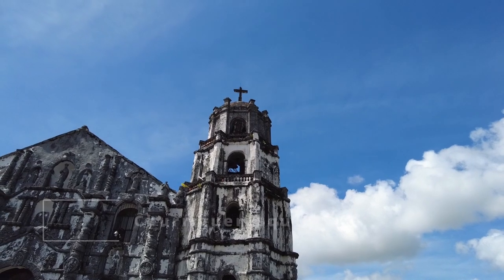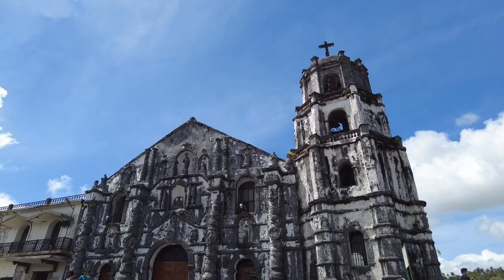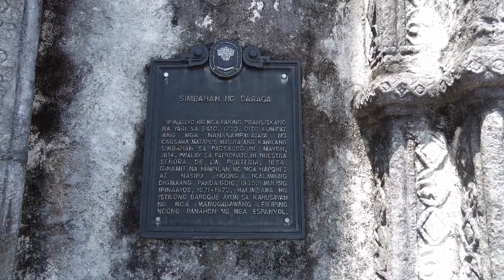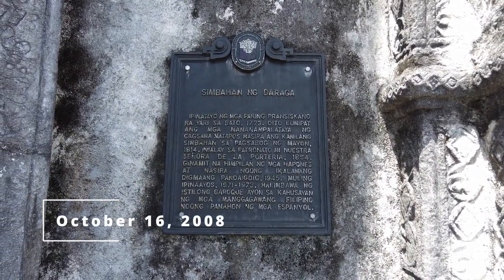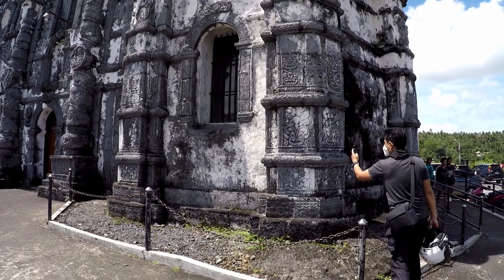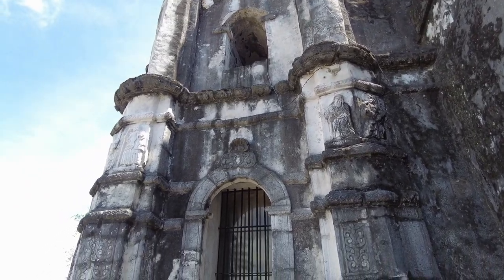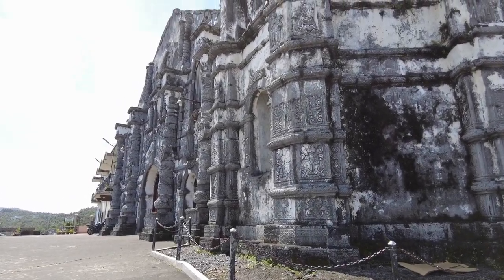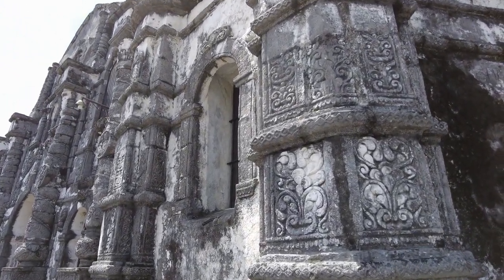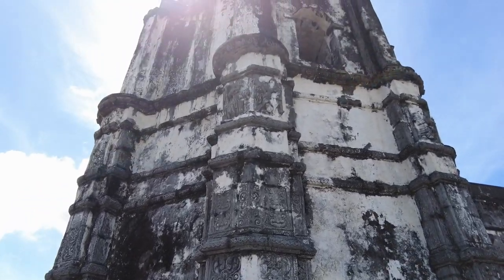This church is known for its Churrigueresque architectural style, which is a fine example of Baroque architecture. The National Historical Commission of the Philippines unveiled the church's historical marker on October 16, 2008, and the National Museum of the Philippines listed the church's eastern and western facade, belfry, and baptistry as a national cultural treasure in 2007. I find this to be one of the most beautiful churches I've ever visited in the Philippines. Not just because of its beautiful architecture and splendid view of Mayon Volcano, but also because of its mythical ambiance.